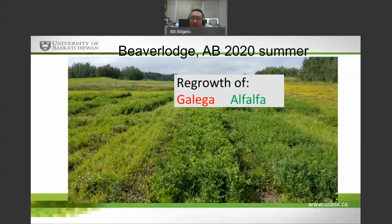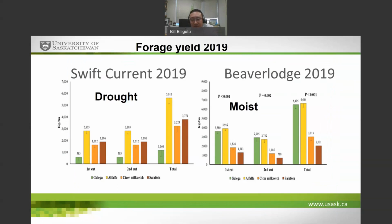However, in Beaverlodge, where moisture is not a limiting factor, this forage galega grew really well. So this is Beaverlodge 2020. It's a similar story in 2019. So this is the regrowth of the galega plot, and this is alfalfa, and you can see regrowth of galega is almost as good as or better than alfalfa in the third year if moisture is not the limiting factor.